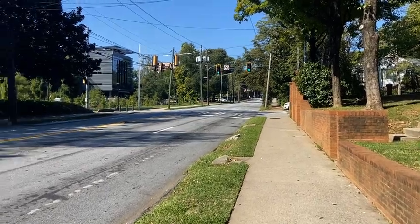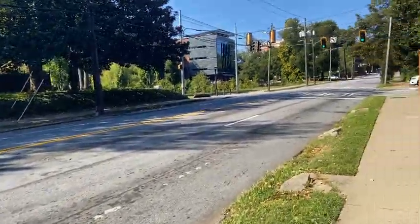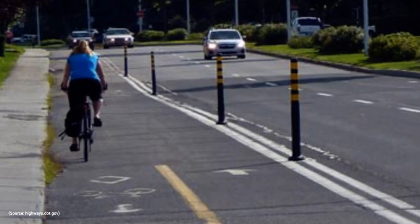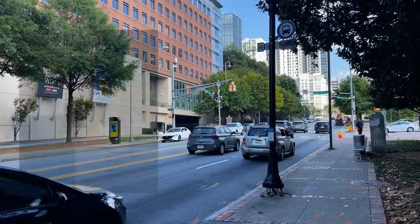Our main proposed improvement is a road diet. The existing road has a 44-foot cross section with 2 11-foot through lanes in each direction. This solution would reduce the effective width of the through lanes to 9 feet and the middle two-way left turn lane to 12 feet, leaving 14 feet, which is enough space for 2 6-foot bike lanes with 1-foot buffers each. Ideally, the buffered zone would also include flexible delineators as recommended by the Federal Highway Administration to improve safety.